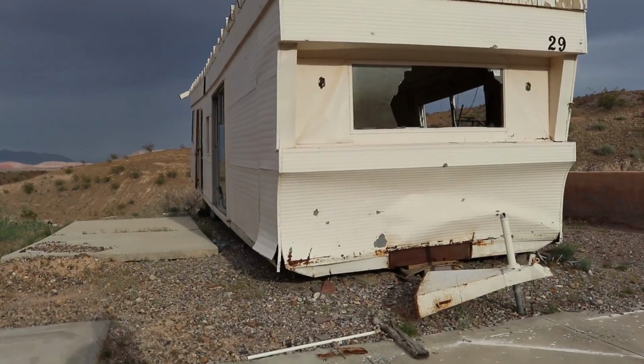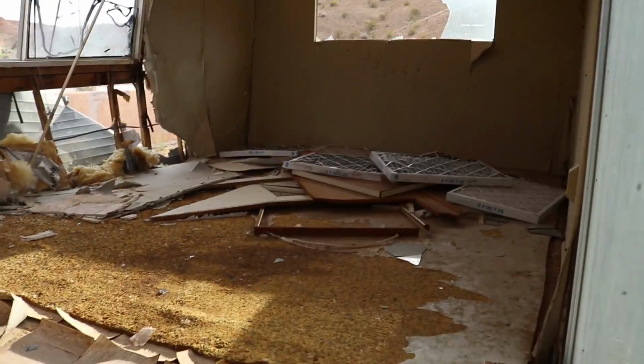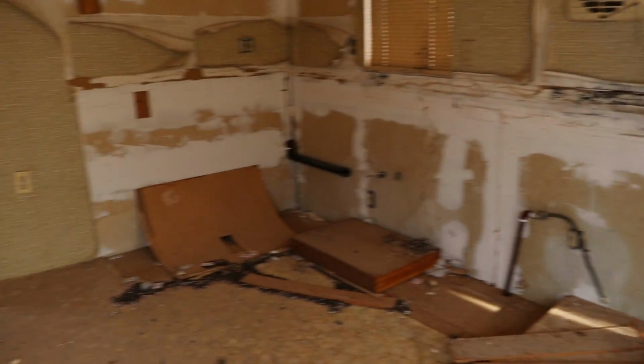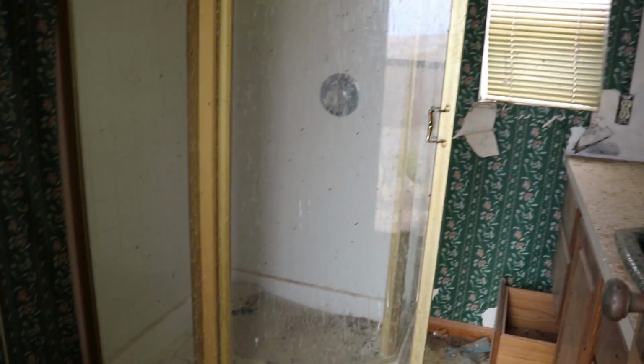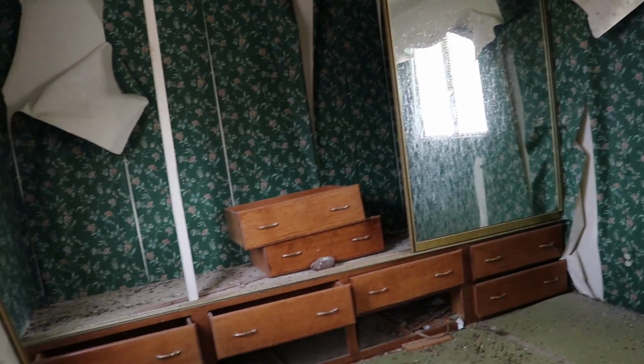Right here we're gonna have one of the last standing abandoned trailers here. So let's go take a look. Oh! Seems to be a lot of bugs in here. This is pretty destroyed. Let's take a look. So right here, we're gonna have the bathroom for this trailer. This looks like it's been torn to shreds over the years. Then in here must have been the bedroom. Pretty small trailer.